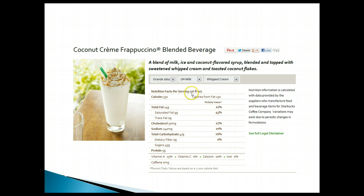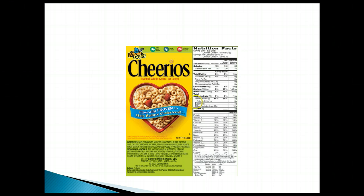So if we only have 8 fluid ounces of this, because this is a 16-ounce serving, we have half as many calories from fat, half as many total calories, right? It's based on a 16-ounce serving, which is a grande, right? So if you get a bigger one, it'll be more of everything, okay?